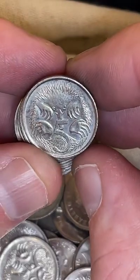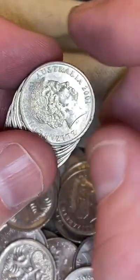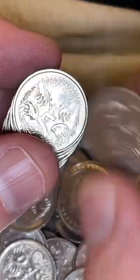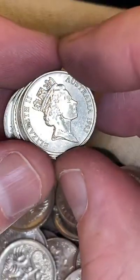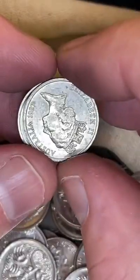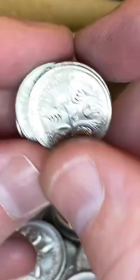I found lots of low mintage coins thanks to you. I appreciate that. It's cool. You just need to know what to look for, what dates to look for. And it's pretty cool finding coins that are worth more than just 5 cents or what's written on the coin. Yeah, I think it's cool. Thanks again. No worries. Not a problem at all.